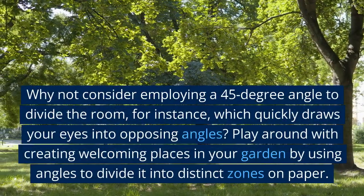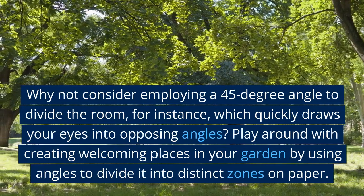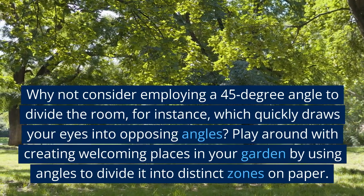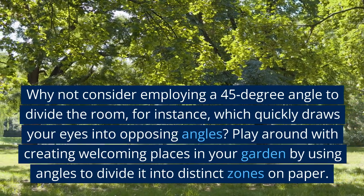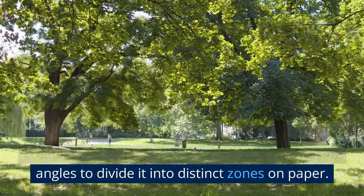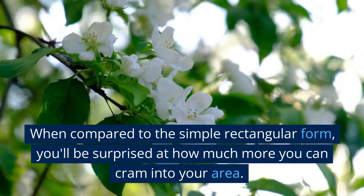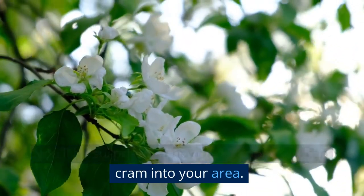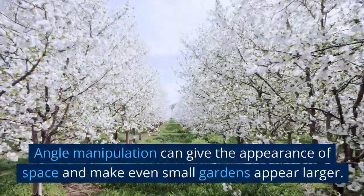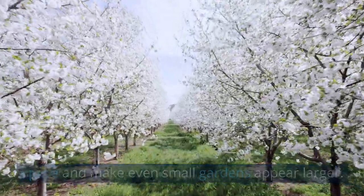Why not consider employing a 45-degree angle to divide the room, for instance, which quickly draws your eyes into opposing angles? Play around with creating welcoming places in your garden by using angles to divide it into distinct zones on paper. When compared to the simple rectangular form, you'll be surprised at how much more you can cram into your area. Angle manipulation can give the appearance of space and make even small gardens appear larger.